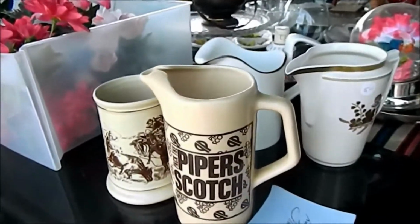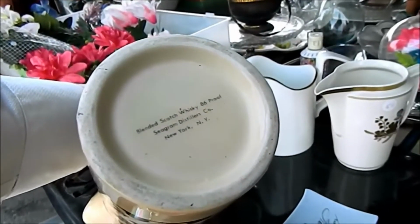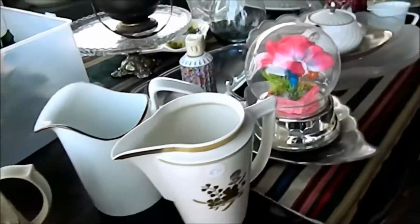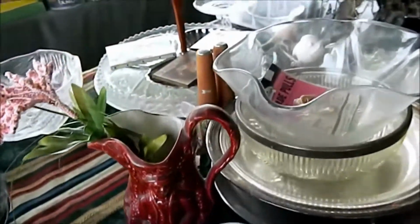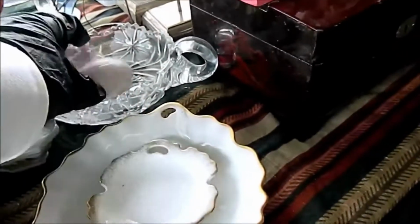Piper's Scotch. Is that old? Blended Scotch Whiskey, New York. I don't know. I have no idea. Look at this stuff. Look, what's this? Hiding under the duck.